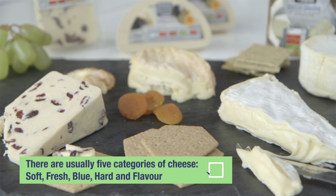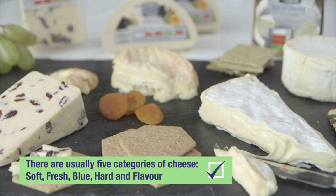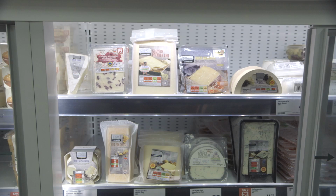There's no universal way of classifying cheeses, it varies by country. However, I have a rule of 5. Soft cheeses, fresh cheeses, blue cheeses, hard cheeses, flavoured cheeses. Well, 50% of all cheese consumption tends to be cheddar, be it own label cheddars or branded cheddar.